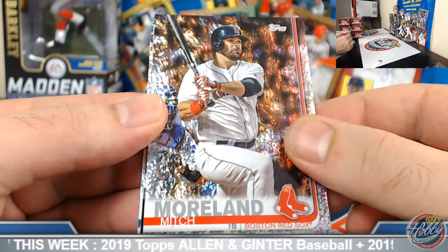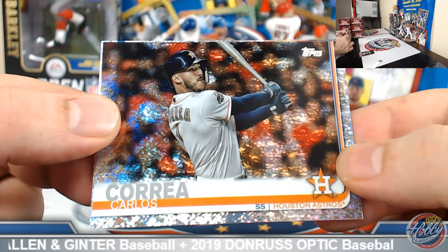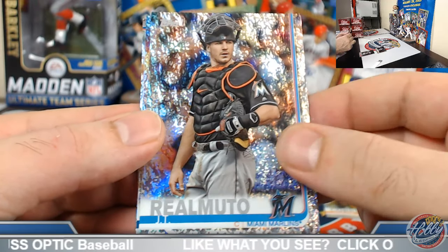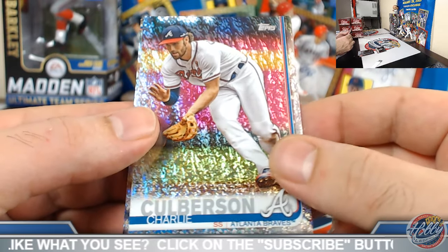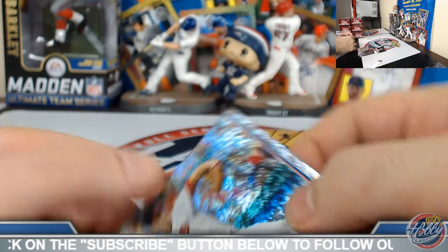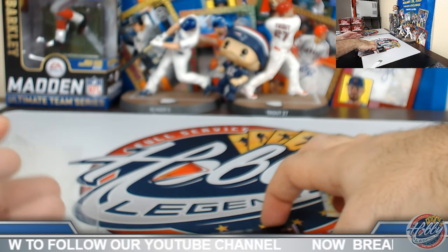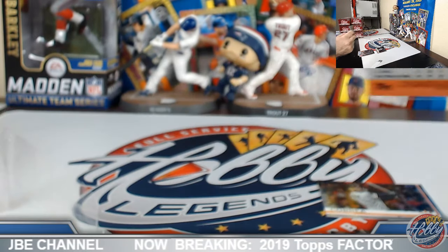Mitch Moreland. Nice Carlos Correa, Series 1 for the Astros. JT Realmuto, Series 1 for the Marlins. Charlie Culberson, we got him in the other case, I believe. Wow, so you actually got two Charlie Culbersons, I'm pretty sure now. And a John Edwards for the Indians. So that's going to wrap it up here. But let's do a recap real quick here. We'll pan through all of these. Pretty sure we got two Culbersons.